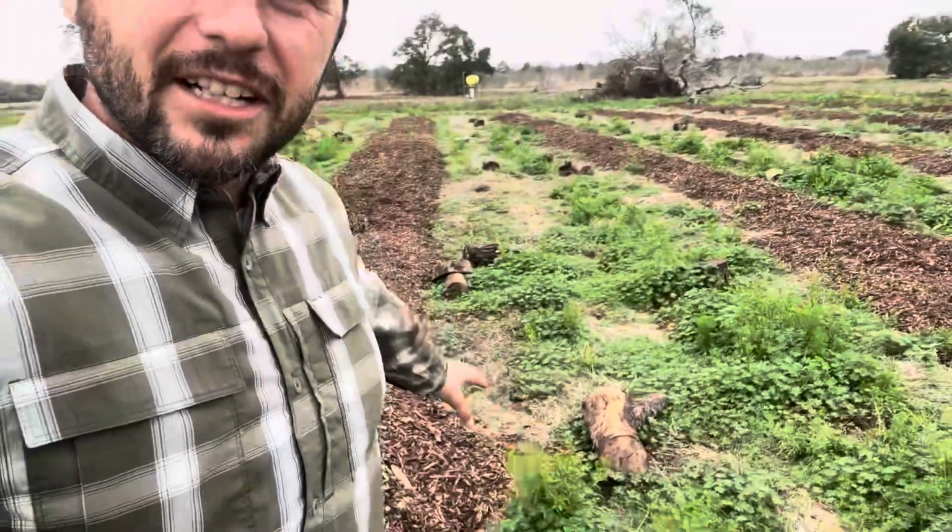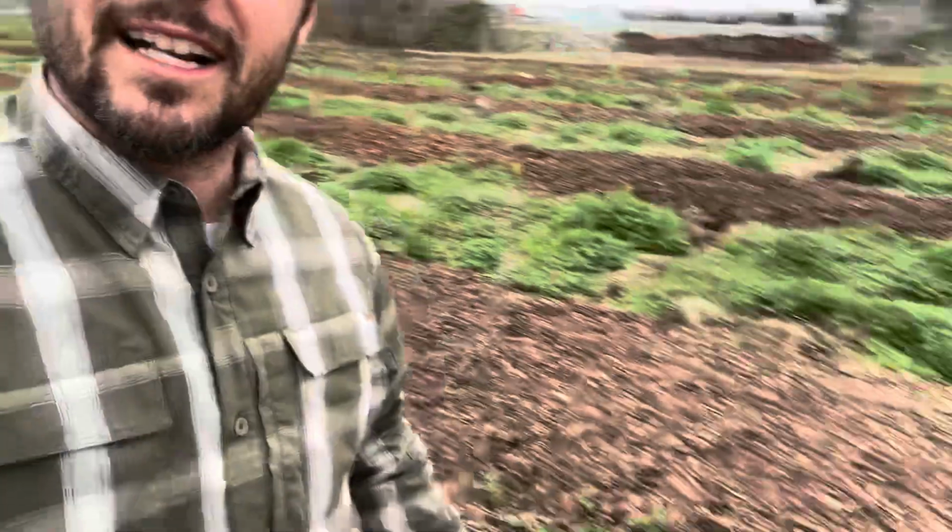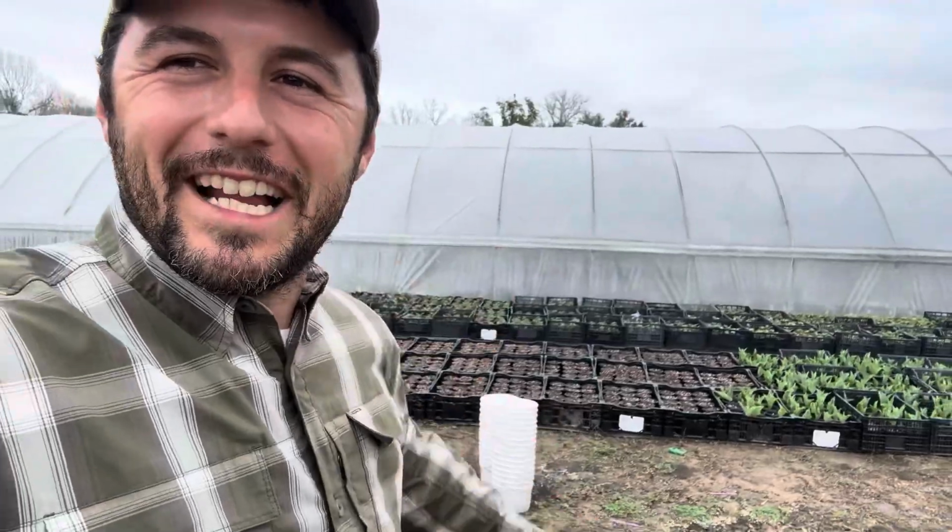Plus, I think it looks really nice. Makes the orchard very clean. The guys are going to come through here actually in just a couple of minutes and pick up these big logs that come out of the mulch piles. That way we don't hit it with a mower. Let's take a look at the greenhouse.